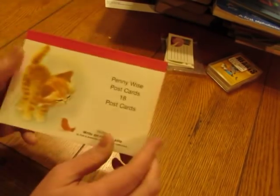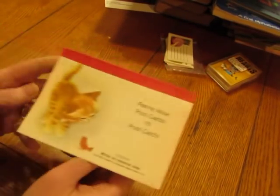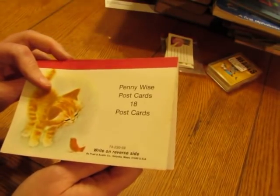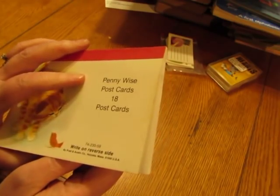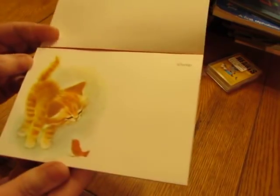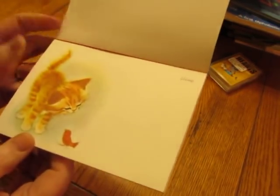And I got these little kitten and bird postcards. I think I've seen these before. I think I had some before. And these are not by Current, they're by Pennywise. But it's cute. They're all the same, I believe. Yeah. Just a bird, a kitty and a little red bird looking at each other. It says 18 postcards, and I don't think any of them are missing.